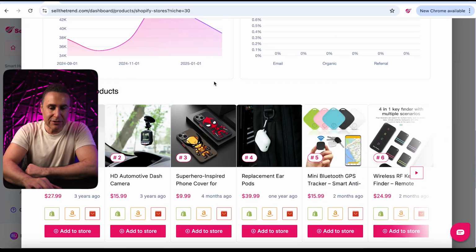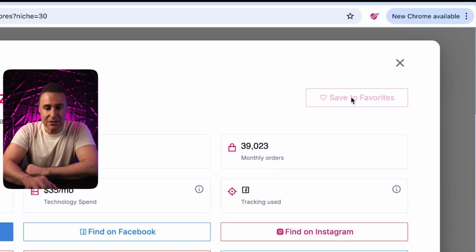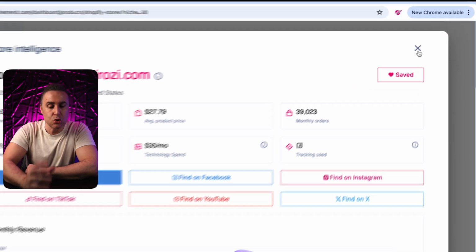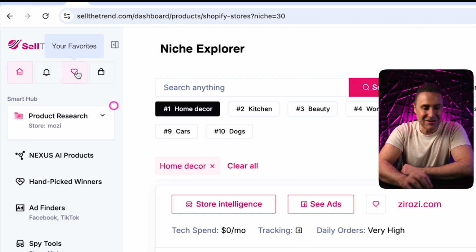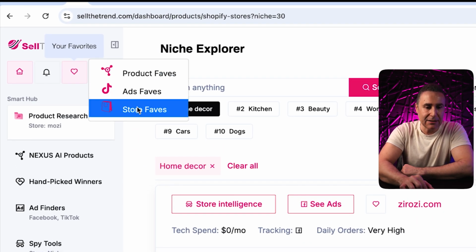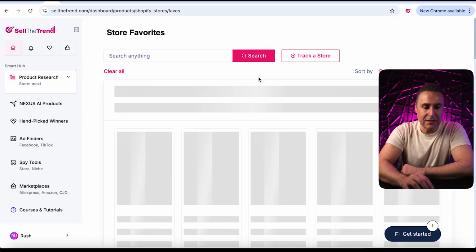So let's go back to our store intelligence. And right at the top here, we have our Save to Favorites button, right? So when I click on that, that is going to save this particular store to my favorites list. So let's go to here. And right here at the top, there is a heart icon. When I click on it, I click on Store Faves. And we're going to be able to see this store right on this page.